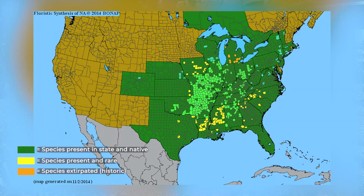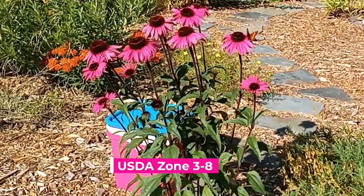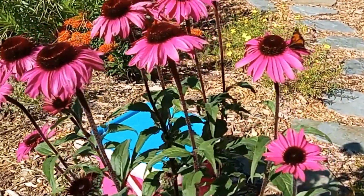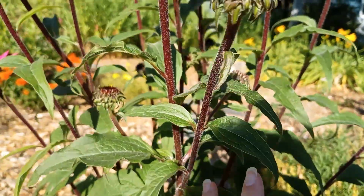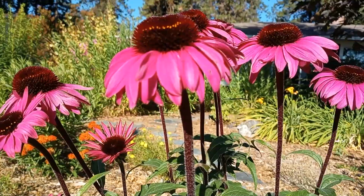It's native to most of eastern and central North America, and it actually grows wild in dry open woodlands, prairies, and barrens. It's USDA zone 3 through 8. Echinacea purpurea is an herbaceous perennial. It usually grows 3 to 4 feet tall, but can get as high as 6 feet at maturity. Depending on the climate, it blooms throughout the summer and into autumn.